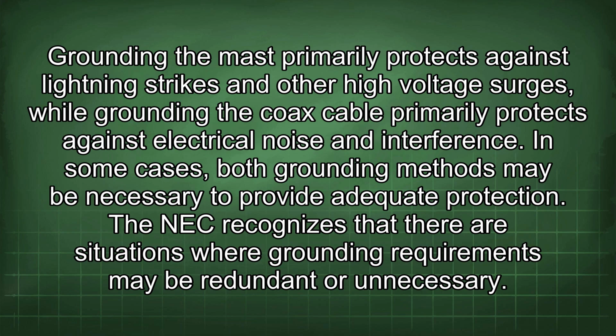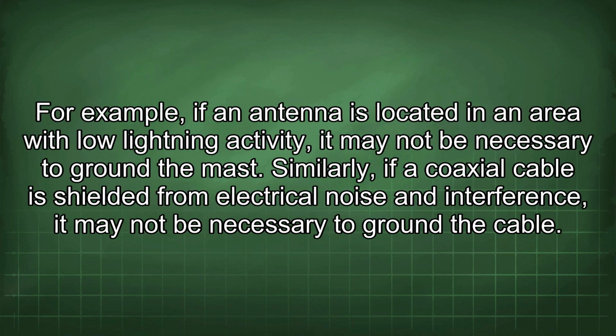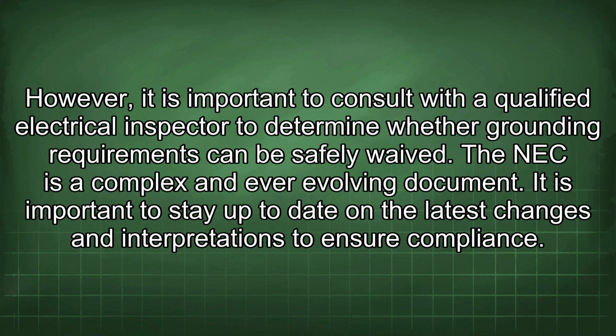The NEC recognizes that there are situations where grounding requirements may be redundant or unnecessary. For example, if an antenna is located in an area with low lightning activity, it may not be necessary to ground the mast. Similarly, if a coaxial cable is shielded from electrical noise and interference, it may not be necessary to ground the cable. However, it is important to consult with a qualified electrical inspector to determine whether grounding requirements can be safely waived. The NEC is a complex and ever-evolving document.